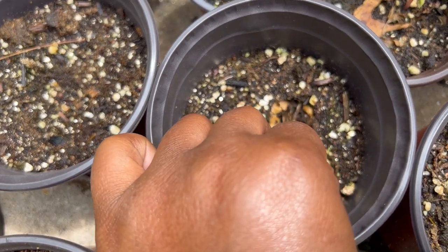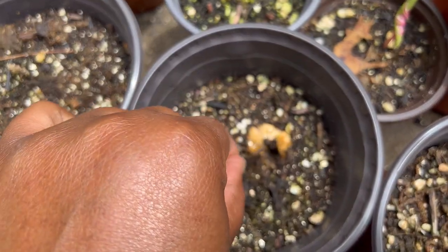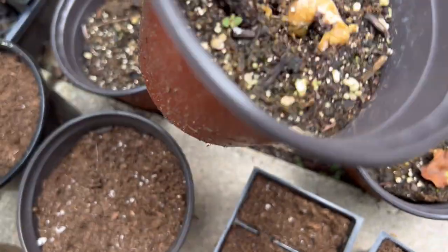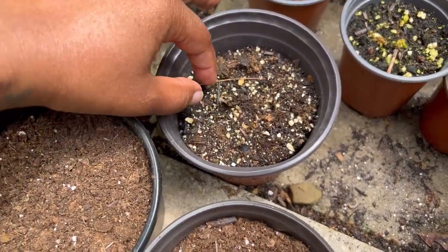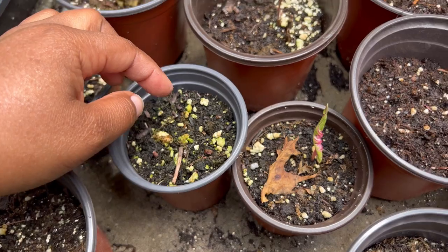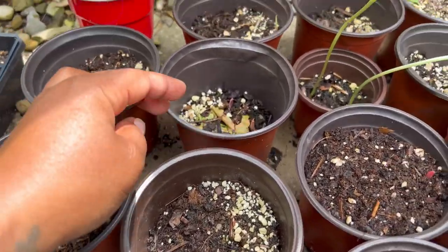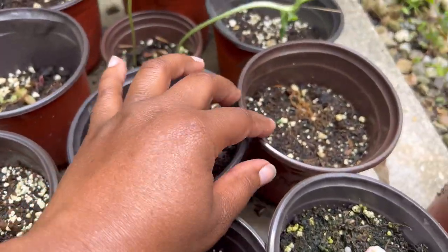Ooh, I can smell that. So this one rotted. You can see that. Ugh. So I have to pull that out of there and dump it. And then let's see if this one's got any growth. I'll have to check down there, but a lot of these other ones do have growth above the soil, so I'm gonna leave them be. This one, these here, this one has growth.